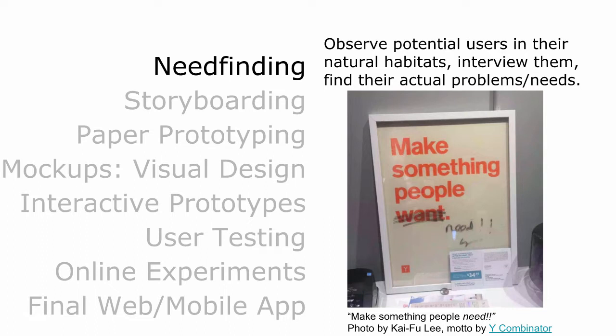And this is a sign I really like from Y Combinator, which is a startup investment firm, and their motto is "Make Something People Want." And while that's a good motto, somebody in one of their offices scratched out the word "want" and actually put in "need." It's hard to see down here, but it actually says "need" in handwriting. And I thought that was really great because it really exemplifies this whole point of need finding.